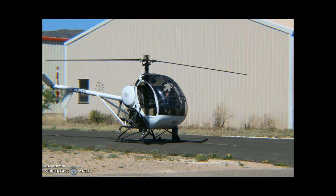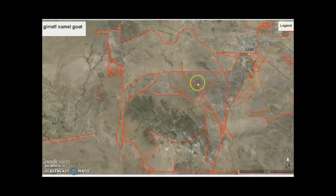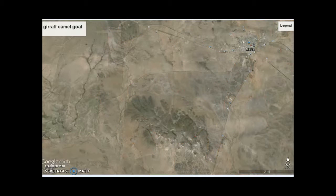Now I wanted to leave you with some of the geoglyphs. This is right over the city of Marfa. There's a huge multiglyph of animals: camel, goat, and a little giraffe. I say little, it's a 2-mile high giraffe. That gives you some idea of the totality of this geoglyph. Clearly delineated from different color of surfaces of the soil and outlined by lines.